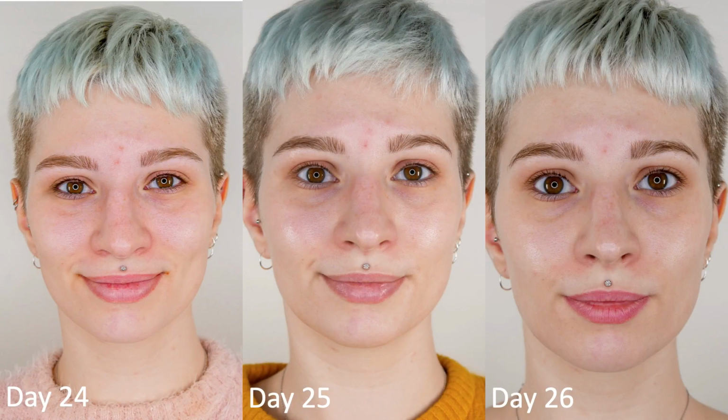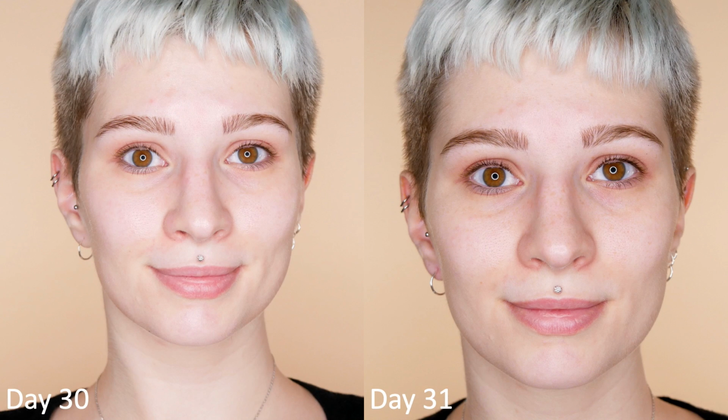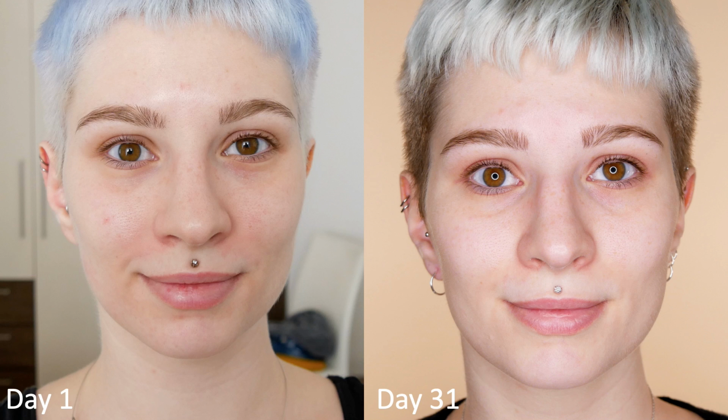But you can clearly see that once I stopped using it, around day 20 to 23, it starts to get reduced a bit more, because I stopped immediately when I noticed that it was due to the toner. So you can clearly see that from day 1 to day 15, those were my best days. Then from day 15 to day 31, my skin also looks really nice. And my under eye area brightened up by itself as well, which is such an amazing result, because this is what bothered me the most. And from day 1 to day 31, you can clearly see improvements.